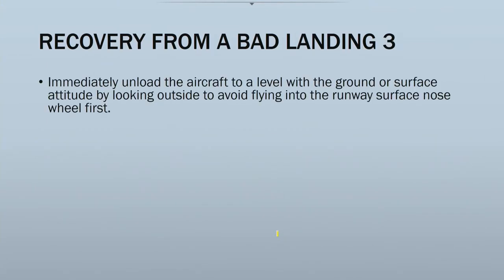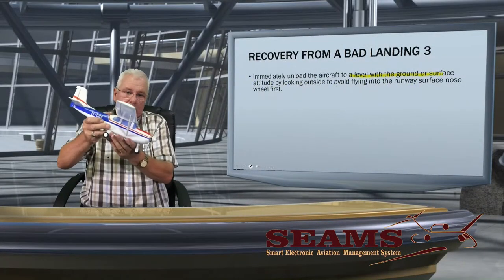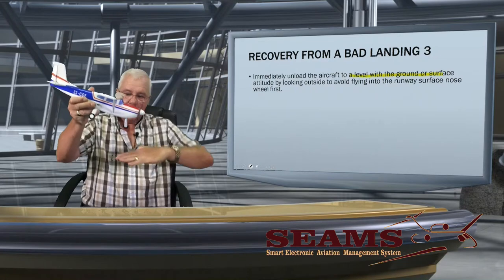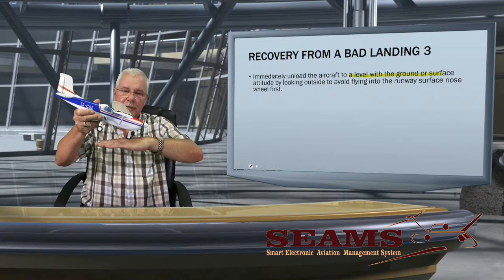Then immediately unload the aircraft to a level with the ground. You want to fly level with the ground. Remember, you don't want to climb and you don't want to descend. You don't want to fly back into the ground. If you fly back into the ground, you've now ballooned, you overreacted on the unloading, and the aircraft goes down. You're going to hit the ground there.